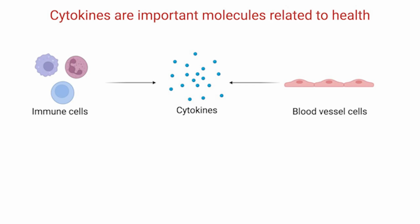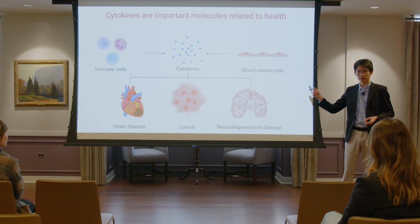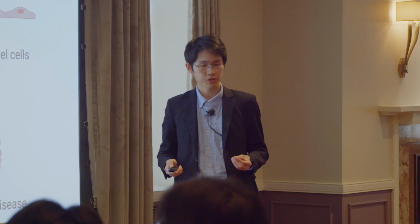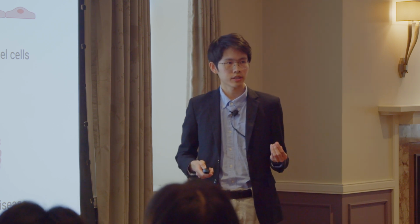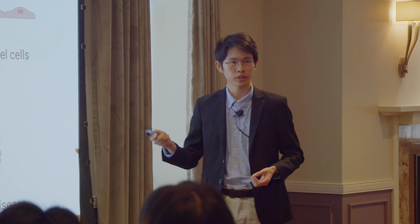Among all the other molecules whose real-time information is still invisible to us, I'm interested in cytokines. Cytokines are important molecules related to health. They are mainly released by immune cells and blood vessel cells. Why are they important? Because they are related to many chronic diseases like heart disease, cancer, and neurodegenerative disease. Here comes the question. Since we can detect glucose, why can't we detect cytokines in real time?